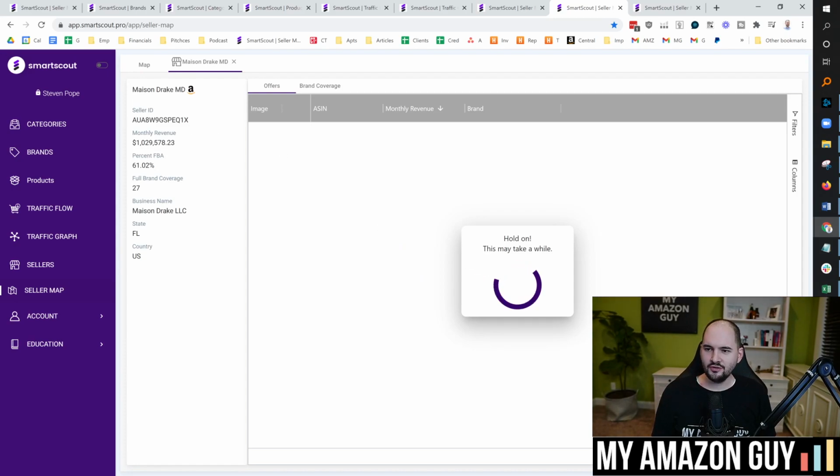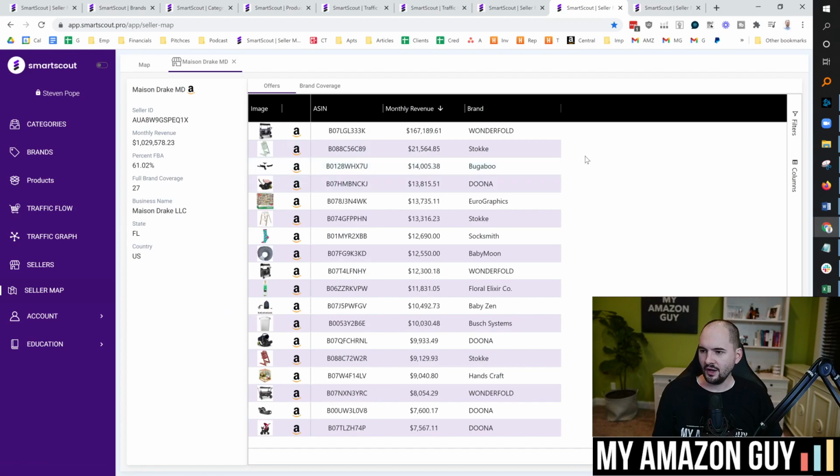So you can see we've got seller ID numbers. We've got their monthly revenue, how much they do FBA, how many SKUs they've got covered, their business name, where they're located. And while this tool is not releasing phone number and a bunch of other information, that information is also available because Amazon has released it publicly.